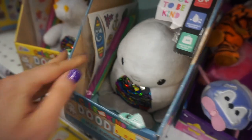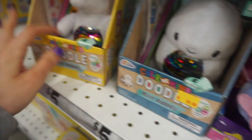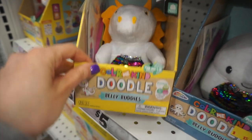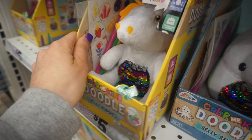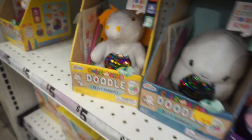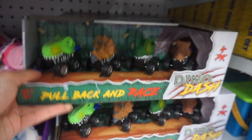These remind me so much of doodle bears. Did you guys ever have one of those when you were younger? I wanted one so bad. I don't think I ever got one. So this really made me nostalgic. And you can wash these and reuse them. This is something I thought my nephews would like, these cute little dinosaur cars.